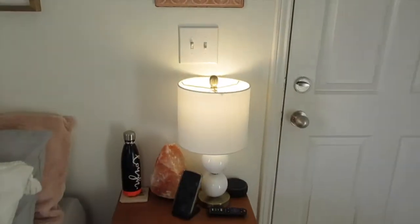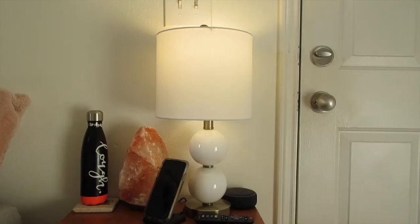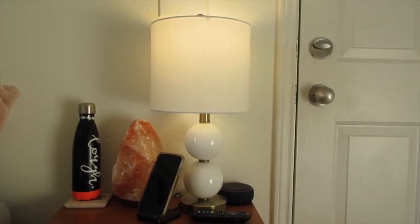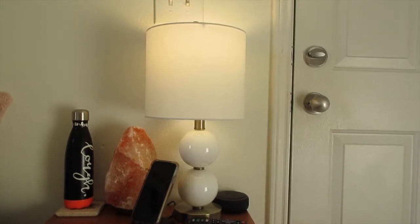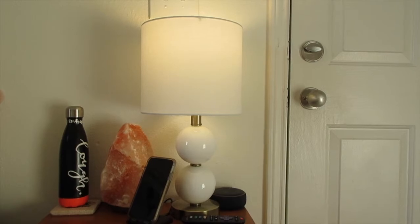Right below it we have a lamp, and I actually have a matching one on my desk that you'll see. Both of these are from Bed Bath & Beyond, and I got them for how much? They were $11 each. And just like in my living room, I have color changing light bulbs that I can control from my phone, but I can also control them from Alexa.